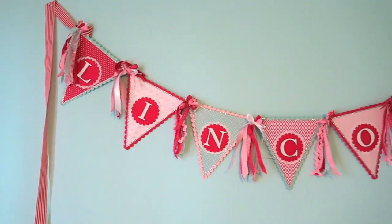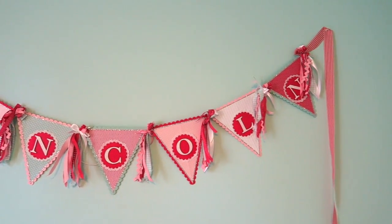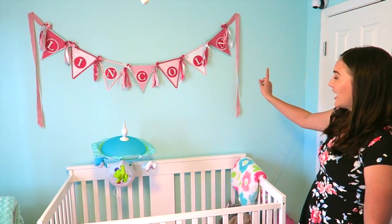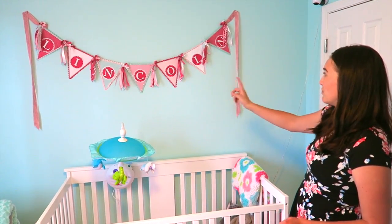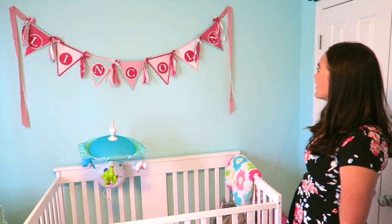Next is one of my favorite things. We actually got it at our baby shower from Justin's aunt. She has a business called Stampin' Up by Jill, and I'll actually link it down below, but she just made that for me, and I think it's so cute.